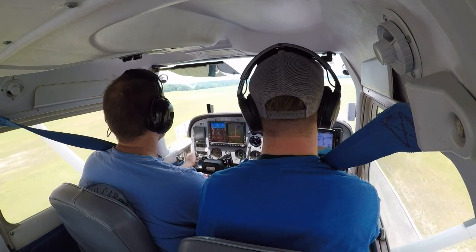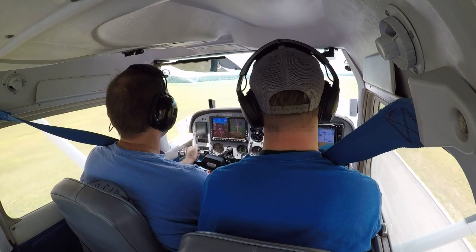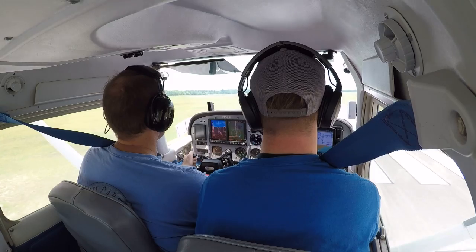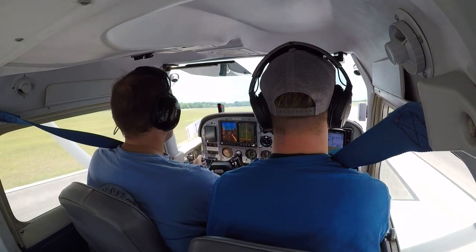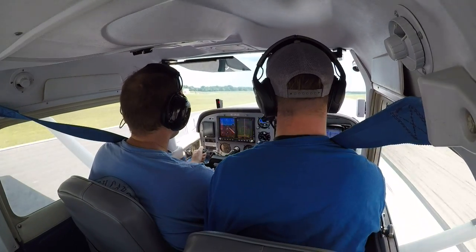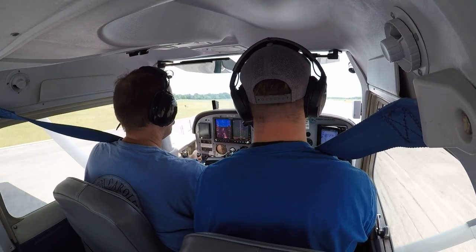Pull some of that power. Beautiful. Just let her come down. Hold. And you can flare a little bit if you need it, which is totally fine. That wind, little right aileron. There you go. Beautiful. Get her down. What else do we do on short field? Flaps. Flaps, good. And you can do a touch and go so carb can come off. Good.